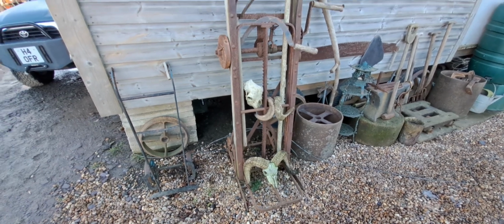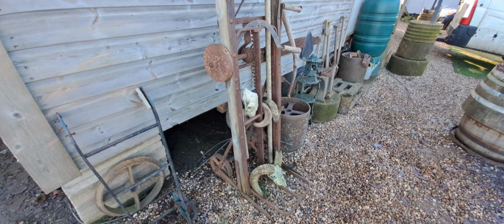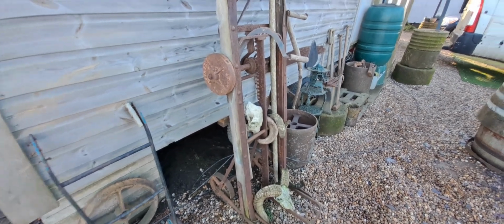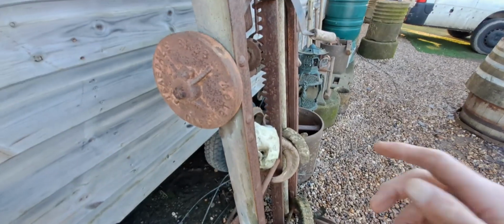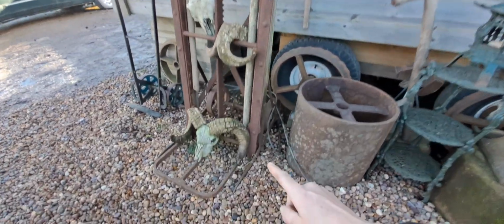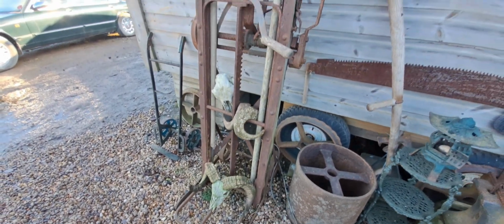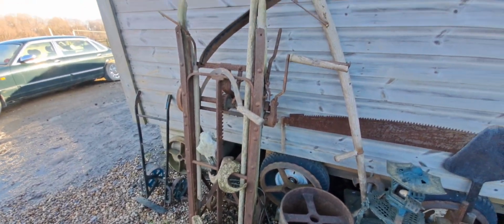So to start with, this is a sack barrow, what they used to use back in the day for lifting railway lines. Look, you wind this handle, that makes this thing on the floor here raise up. You can lift some mega heavy stuff with that.